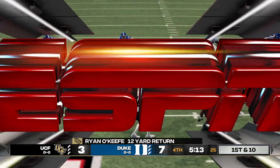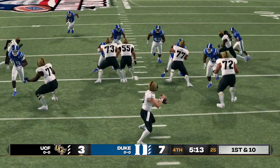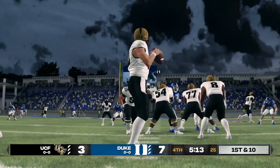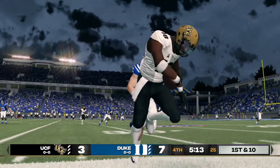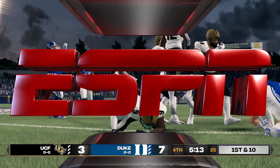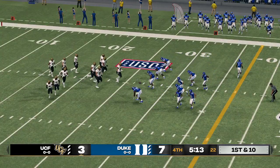He gets hit out of bounds at the 27. 4 yards have been tough to come by for both these teams. But it's been ugly to watch. The only thing you can really say is at least it's competitive still in the 4th quarter. You know this is a real crucial time in the game. It could still go either way.